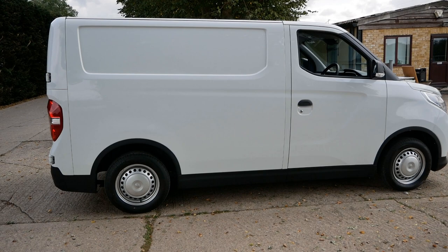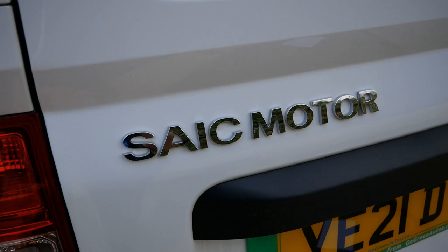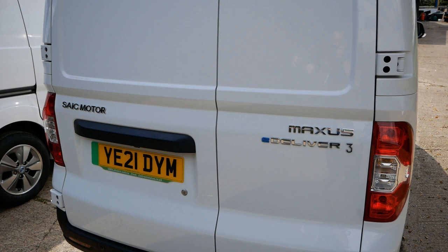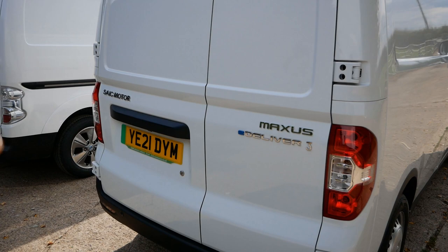These vans are made by SAIC Motor, which stands for Shanghai Automotive Industry Corporation. SAIC is a brand that is not well known in the UK. They used to hide their name, but now they're putting their name on the back of all the vehicles. They're obviously Chinese, but they're a huge motor manufacturer, one of the largest in the world.